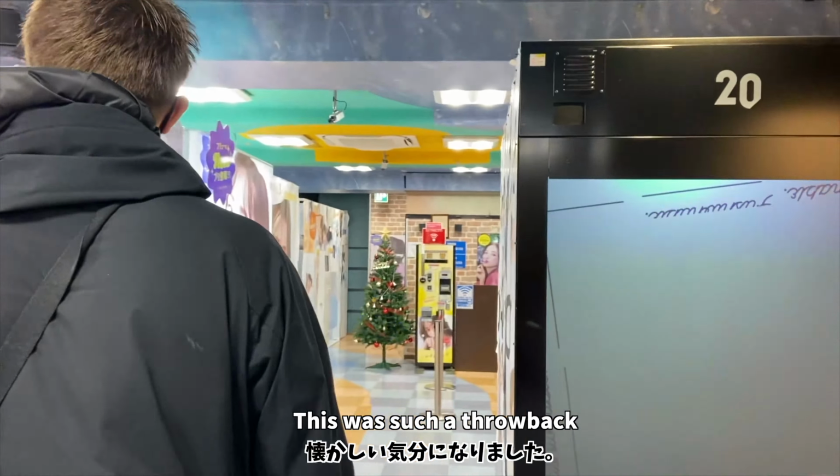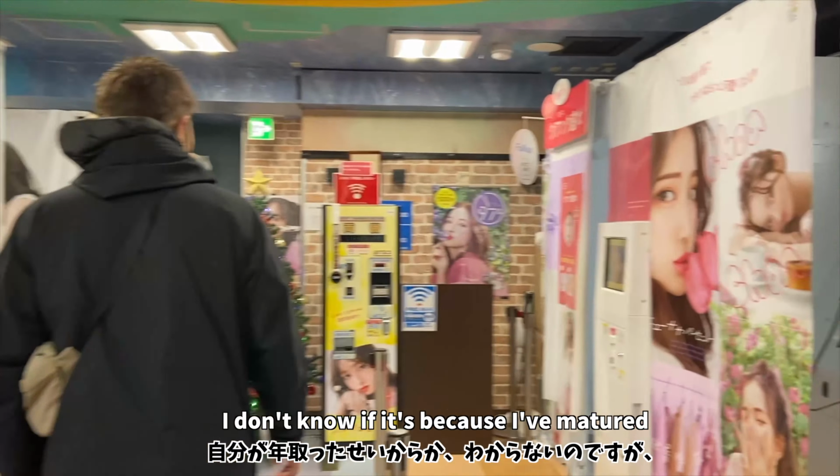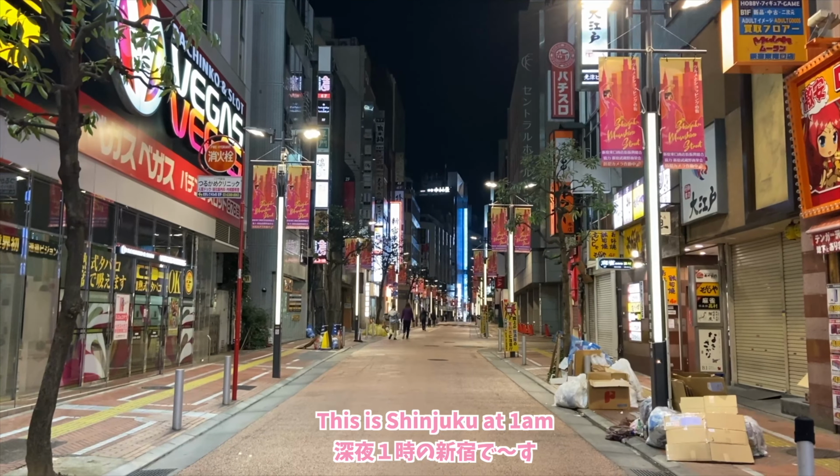This was such a throwback. Purikura are booth photos popular with young girls in Japan. I don't know if it's because I've matured or if the machines have changed, but they just look really creepy now. And this is Shinjuku at 1 a.m.